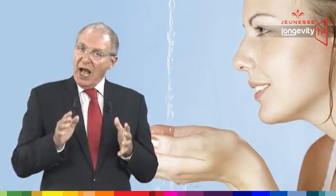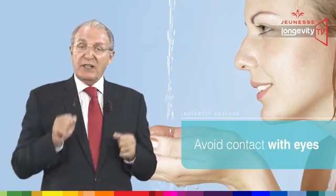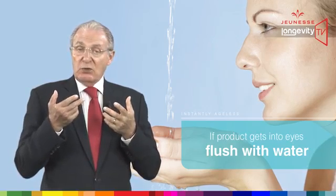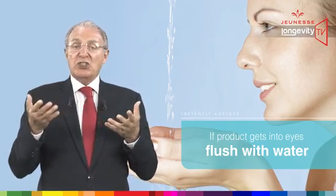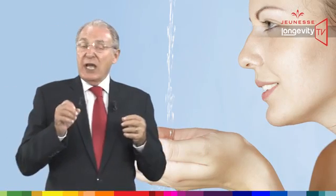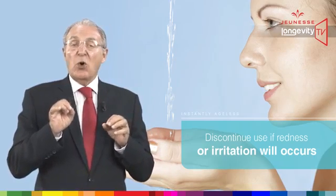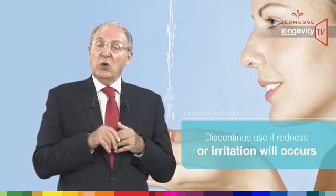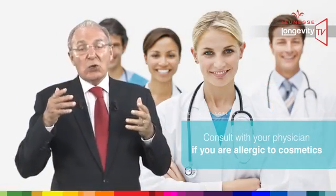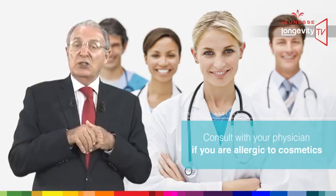Use it as directed and avoid contact with eyes. If the product gets into eyes, just flush with water. You have to discontinue use if redness or irritation occurs. And consult your physician if you are allergic to cosmetics.